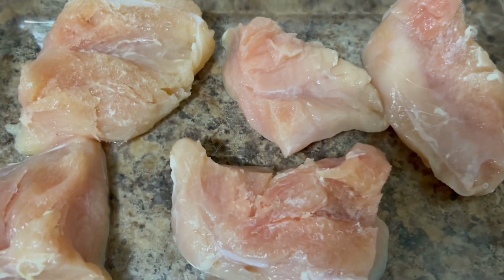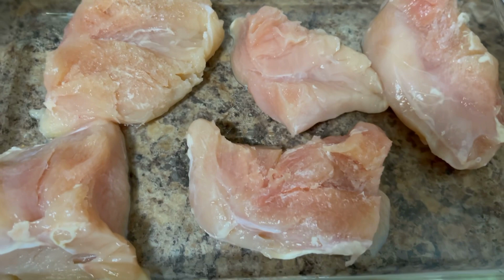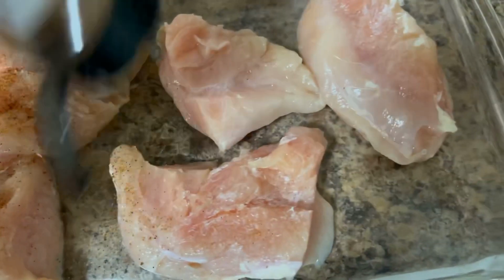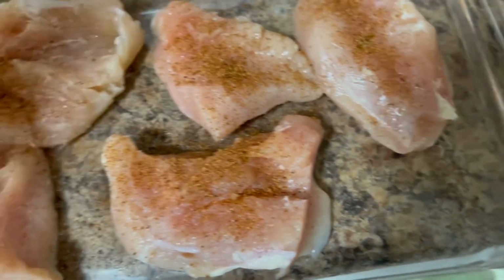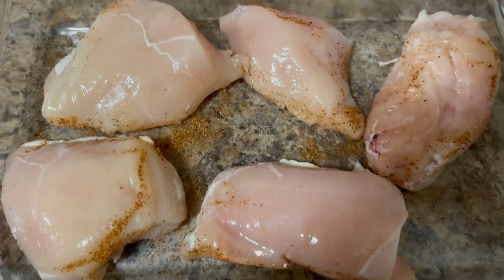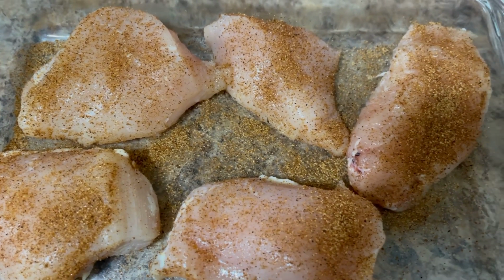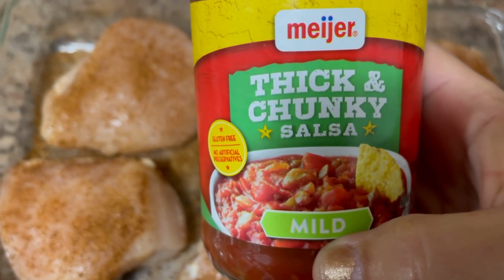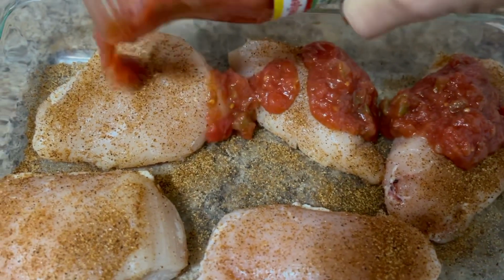So this is an easy recipe for salsa chicken. I take chicken breasts, however many pieces you want, and I'm going to sprinkle them with taco seasoning. You can use a pack and just put it on, but I happen to have the seasoning. Then I flip it over and do the other side. And once that is seasoned, I will pour some salsa on it. I am just using a jar of thick and chunky salsa, and I'll put some on each piece.